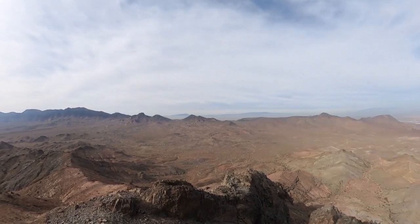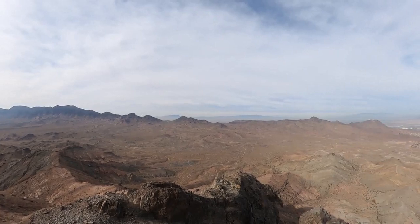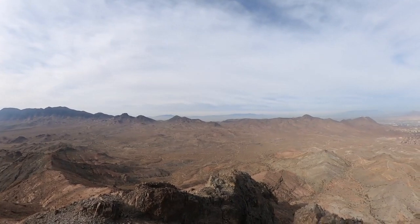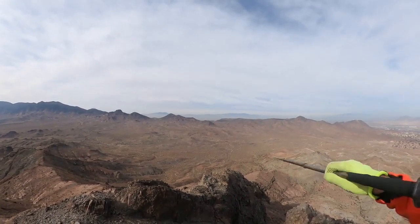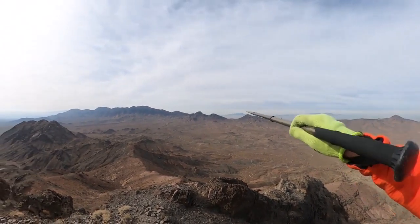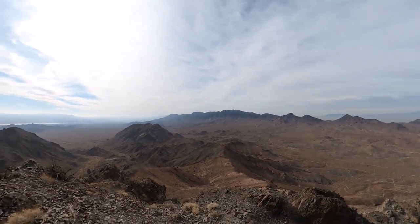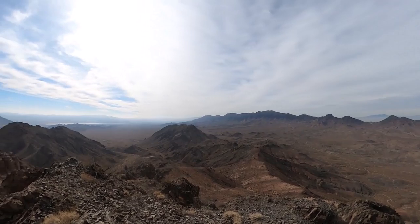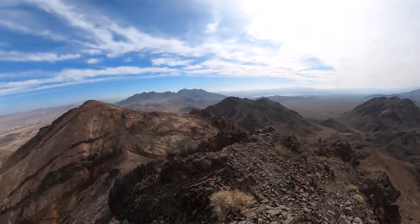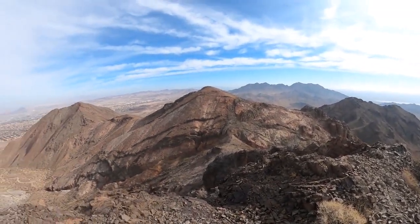South Point Casino, and in the background Red Rock Canyon. Over there Mount Charleston, just under 12,000 feet, not too much snow on the top. Meadow Mountain on the right, Mount Potosi here, and the Black Mountains. Amazing place, beautiful rocks. It's completely insane.